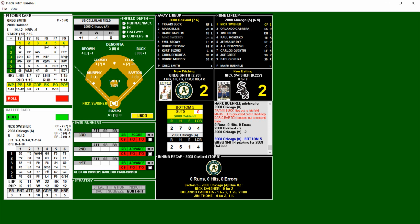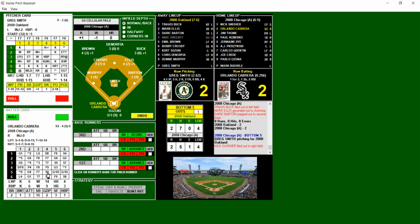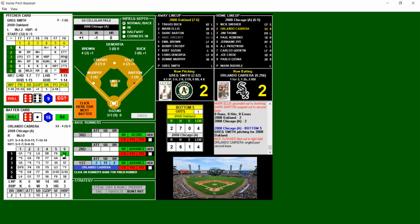We go to the bottom of the 5th. Nick Swisher, Orlando Cabrera, Jim Thome due up for Chicago. Top of the order, Swisher 0 for 2. Here's the pitch. 4-1, blank. 4-5, fly ball out there to Buck. And that is out number 1, 1 away, Orlando Cabrera up. Cabrera is 1 for 2 with a double and 2 RBIs on the day. 6-6, possible error on a ground ball. 6-1, that's going to be a base hit past Ellis. So Cabrera leads off and gets on with a base hit.